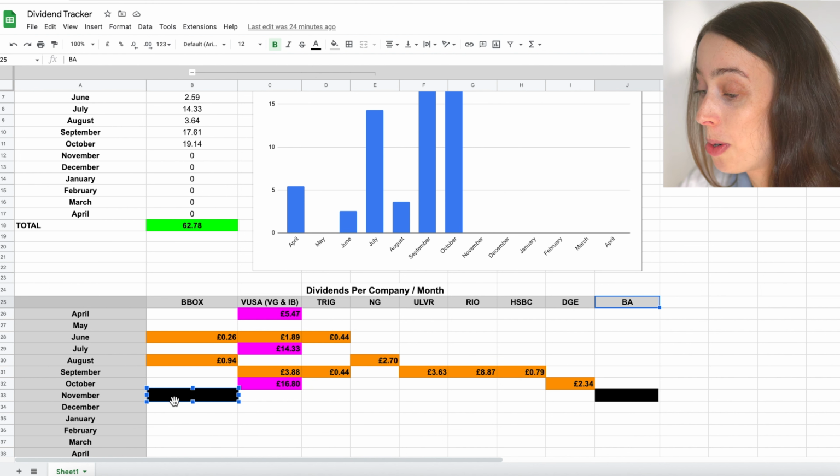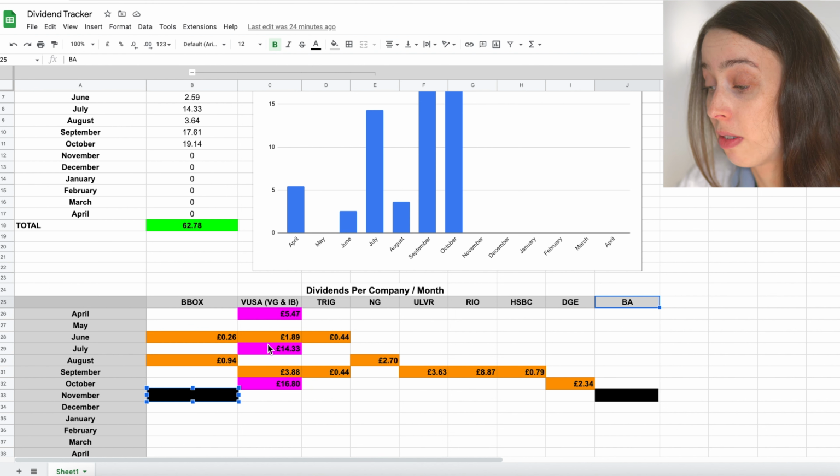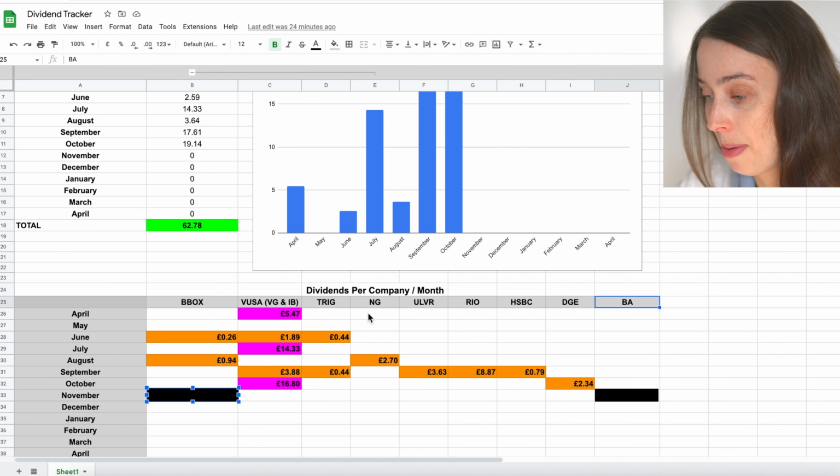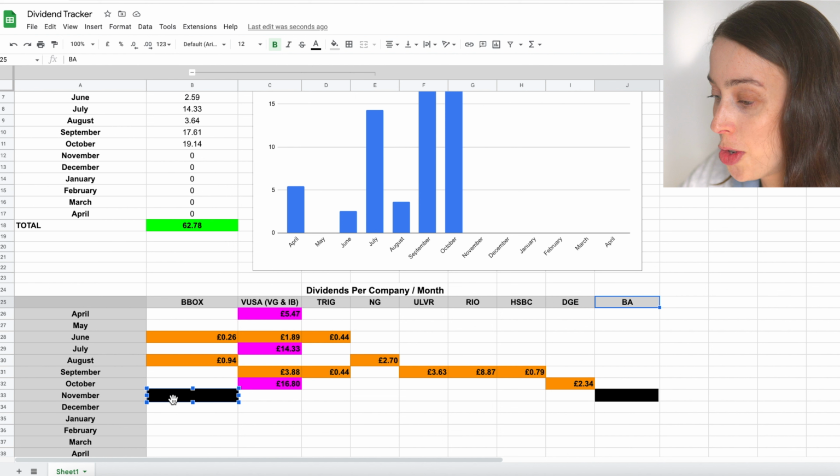Please do not think what you're about to see is crazy. You can already see that Tritax Big Box have paid me twice already, once in June and once in August. And both of those were very, very small payments if you compare it to how much I've got paid from VUSA, Unilever, Rio, and even Diageo, even National Grid. They're all very big compared to what Tritax have been paying me. So without further ado, let's see how much I got paid in November. Drum roll, please.